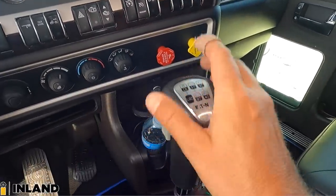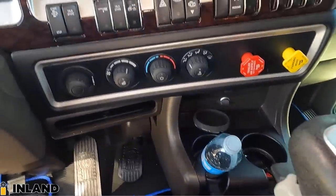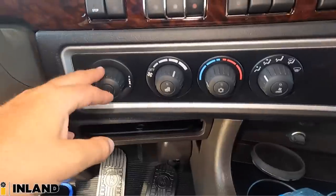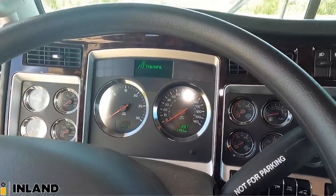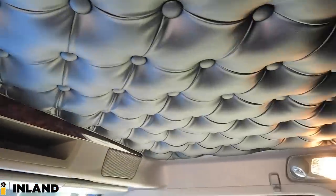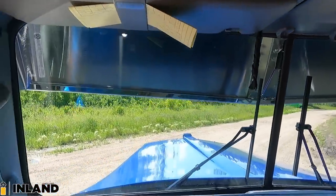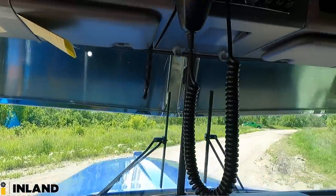This truck does come with an 18-speed manual transmission, and it has the air conditioning controls, heat controls right down there, and then this guy controls your main tripometer up above. Now, up above in the cab, we have, like I said, the diamond stitching all the way across, and this is a true flat glass, so you can see here the glass all the way across is flat, and it is the flat roof, so very nice old school look to this truck.